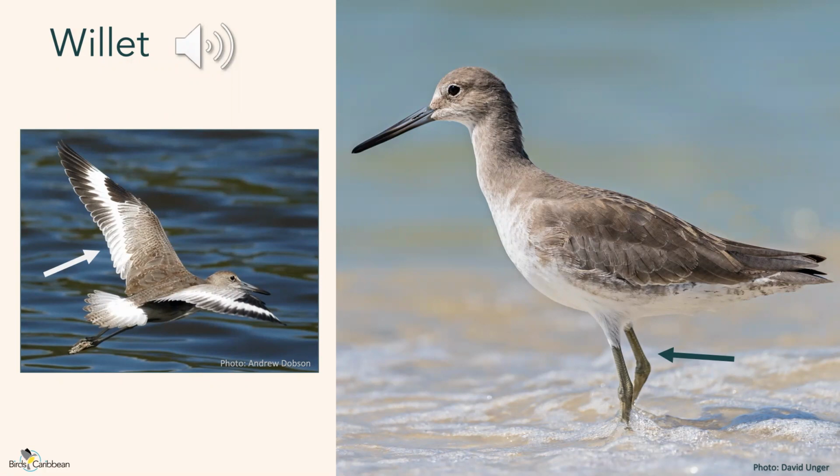There's a very distinctive call that you'll often hear, especially when they take flight, kind of a very loud trill sound. And this is a very common bird throughout the West Indies. It's noticed again that really thickish bill. It's not a very thin bill, and really unpatterned body, and very large shorebird, pigeon sized.